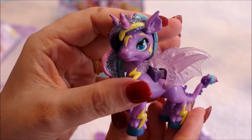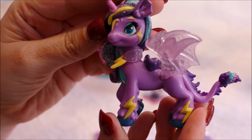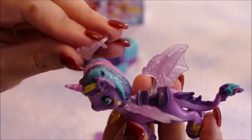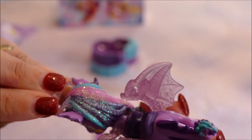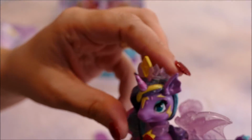They were just cute. Okay, so we've got Unicornix Glider's choker on. It's all matching. And then we have her little crown here too, which has little pins to put in the holes.